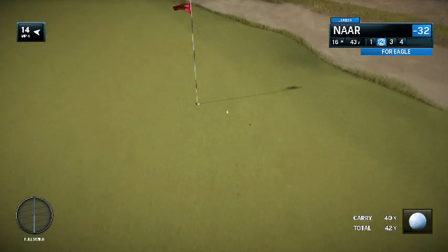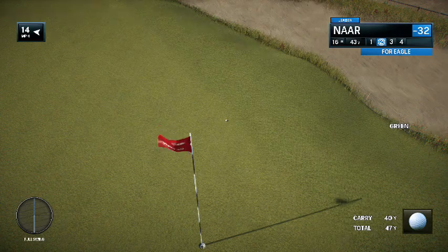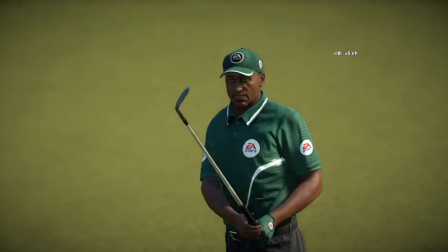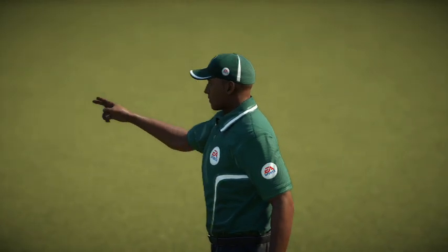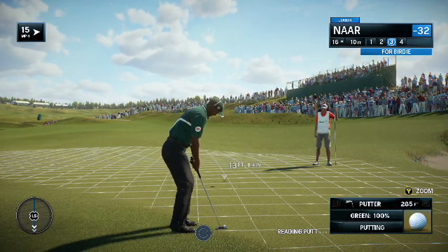Oh, it looked like he caught a flyer right there, Frank. Well, I don't know what he caught, but this is way too much. Just averted danger right there. So close. Why does he have all the luck? Not a gimme, but well within his range.